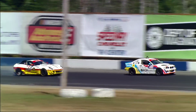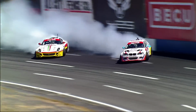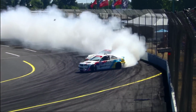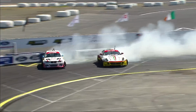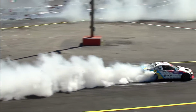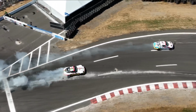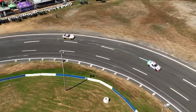Here we go. Michael Essa, FCP Euro, Liqui Moly, Bilstein, BMW, and the Fiorella, the Ferrari. Whoa, look at Essa dragging bumper on the wall. Let's see how Essa throws down. Just riding that track edge. Oh boy. Almost went into the side of the BMW, but these guys both, look at these European monsters right now. Absolute weapons.